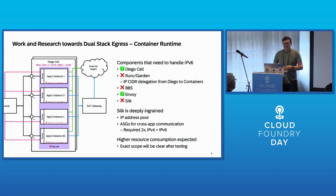Right. There's, of course, some additional resources, because there's now different address types, or you have two types of addresses. There's some more firewall rules. There's more information in the actual workload data that you store and process. Potentially higher resource consumption because of that, but the exact scope of that is something that we'll still need to check.